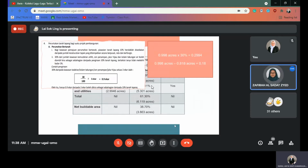Kosong point tujuh dua satu acres is for this kawasan tadahan, zon penampan ni semua, is it? Tu berapa percentage of the whole development? About 7%. So 7% of the whole development is the utility.